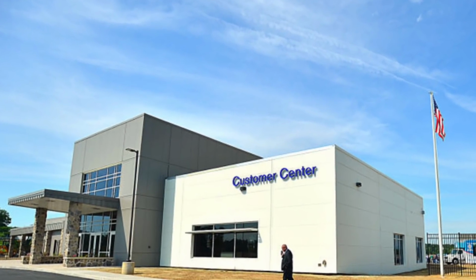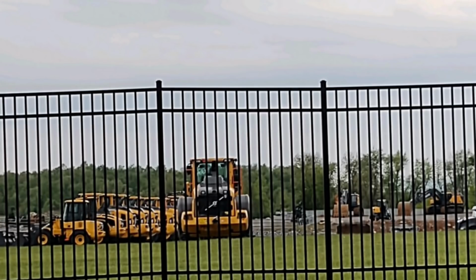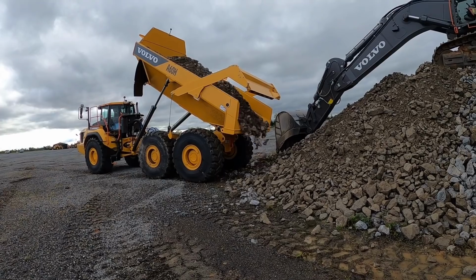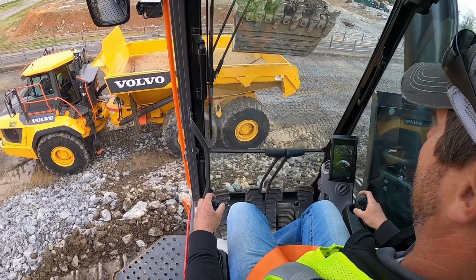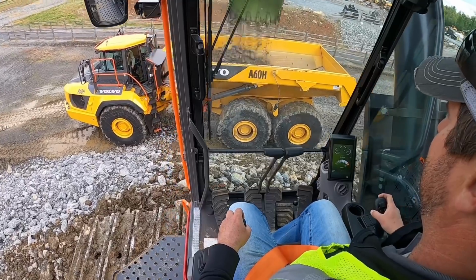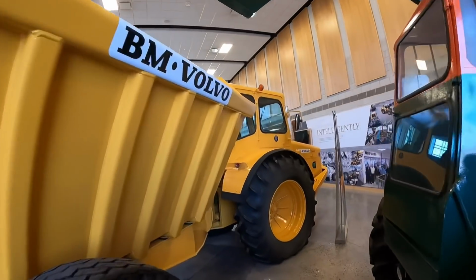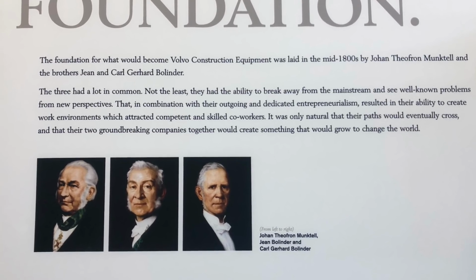Guys, just a couple quick thoughts in closing here. Whenever you pull up to the Volvo Customer Center, at least my experience was, and you take a peek through the fence there, all you can see is all this new equipment, everything from loaders to excavators, large to small, haul trucks, rollers, pretty much everything Volvo makes is on site there. And you're just eager to get out there, sit in the seat, and see what new features and what new technology have been developed in these machines and where the industry is going. But before you can do that, you have to go through the customer center, and you'll find these two pieces of equipment, the first front end loader and the first haul truck. And I had no idea how deep the roots or the history of Volvo actually ran, and I found it very interesting, and I hope you guys did as well.